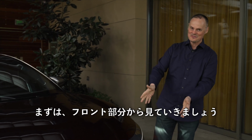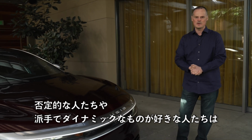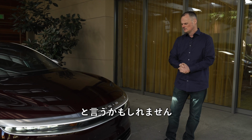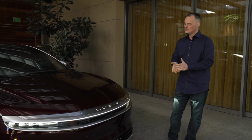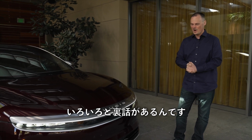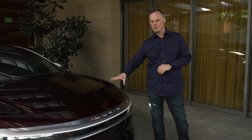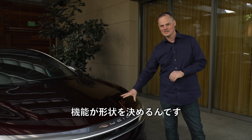So let's start round at the front of this car. And I think naysayers or people who like a bit more flair and dynamism might take their first look at the Lucid and say, well, doesn't it look a little bit kind of, I don't know, plain? Well, there's a lot of story behind that. First of all, you have to consider that the way that this car was designed was always going to be function over form to begin with. The function dictates the form.